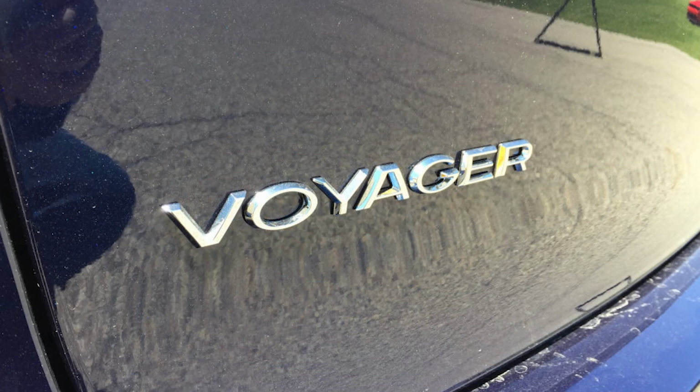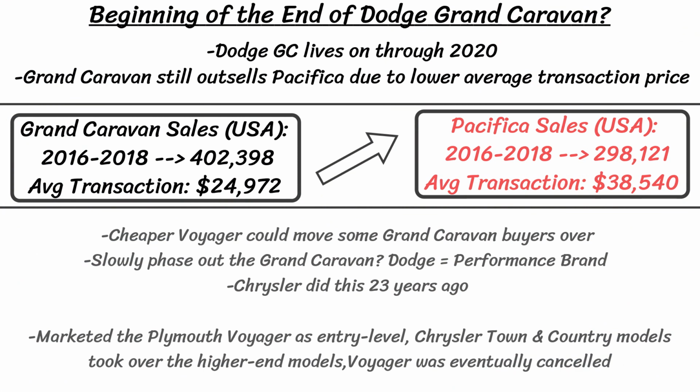So this could be the beginning of the end of the Dodge Grand Caravan, which has been around forever and could be getting phased out in the future, and the Voyager could possibly be its replacement. That won't happen for at least a few years though, as FCA says the Grand Caravan lives on at least through 2020. The Grand Caravan still outsells the Chrysler Pacifica, mainly due to the price, as the average new Grand Caravan costs $24,972, while the average new Pacifica costs almost $13,000 more at $38,540.